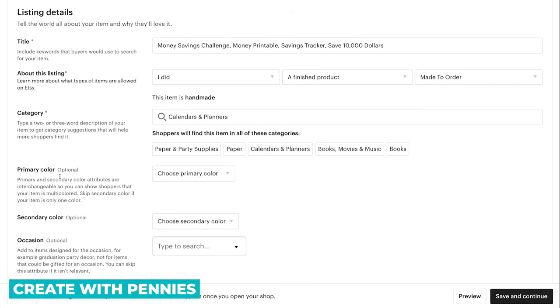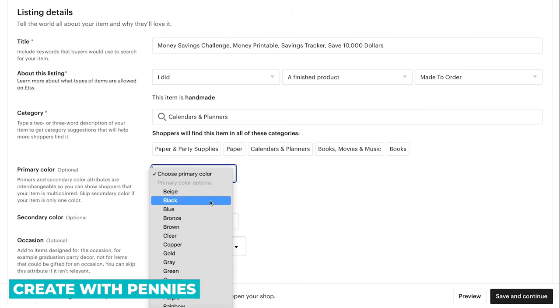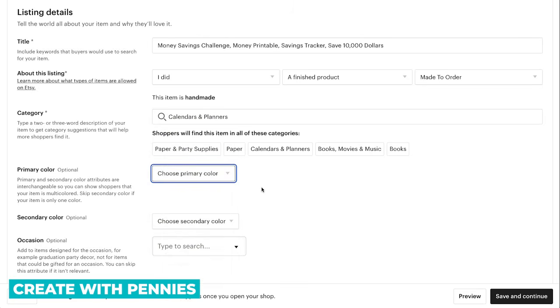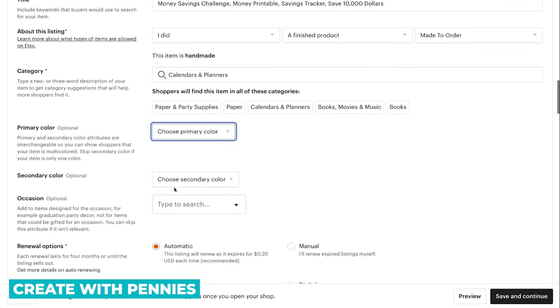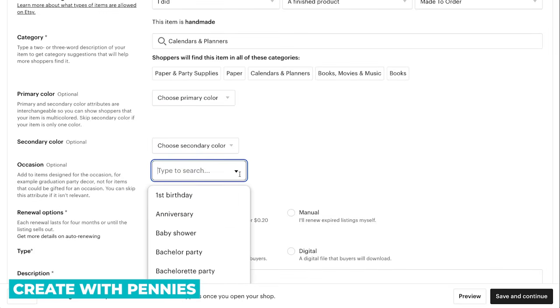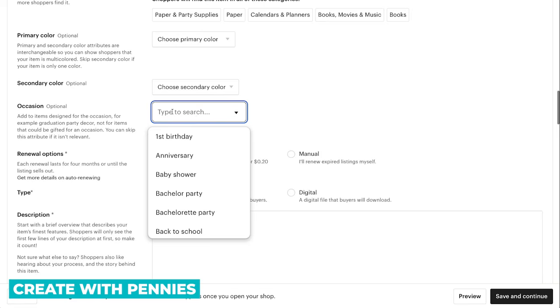Moving on. You can choose primary colors if you're selling something that is a specific color. This is always important for clothes, jewelry, party supplies, things like that. If you're selling digital products, it's not necessarily as important. And then there is a drop down for a secondary color, optional. Also, there is the option for a drop down for occasion. If you're selling party supplies, digital or physical, which are very popular, you can select what actual occasion it's for.